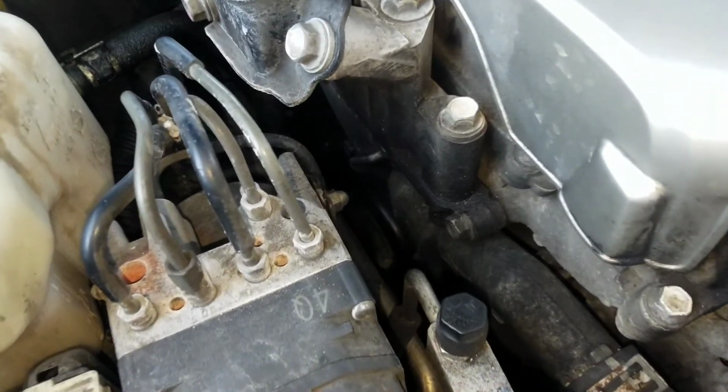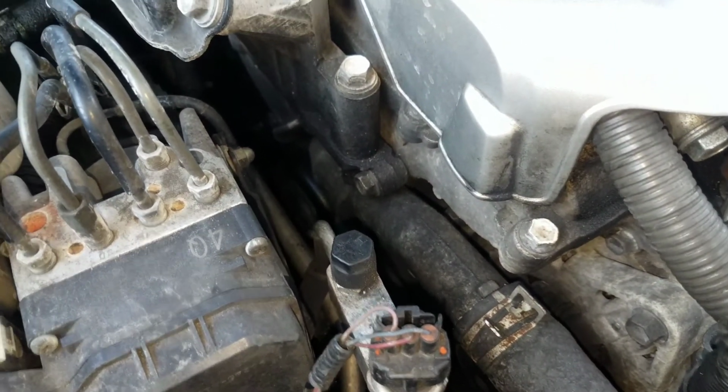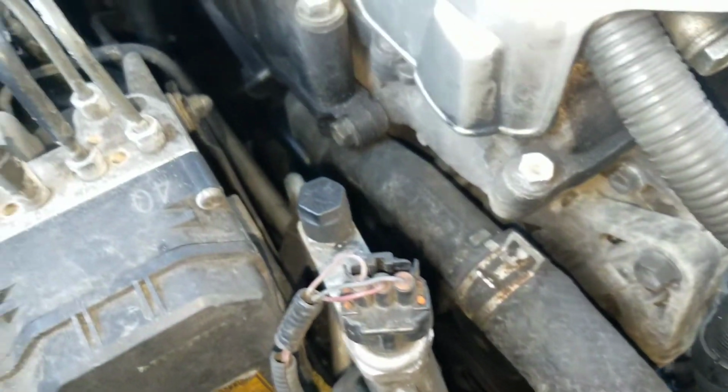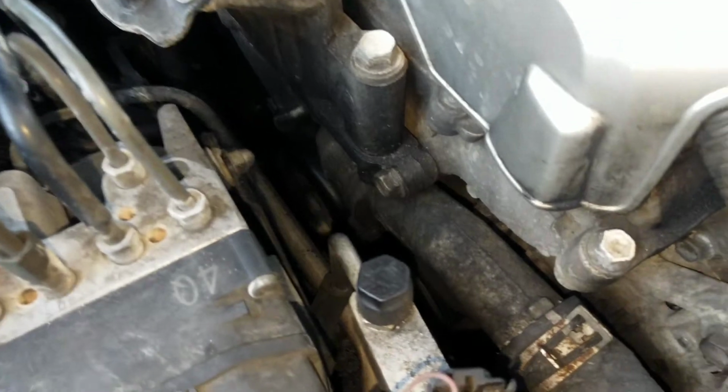I have it in drive. When I pull up at the drive-thru to order some food or whatever, it gets real loud and very annoying. So this is the problem that I'm having. It's not no major issue, it's just getting annoying hearing the squeaky noise.